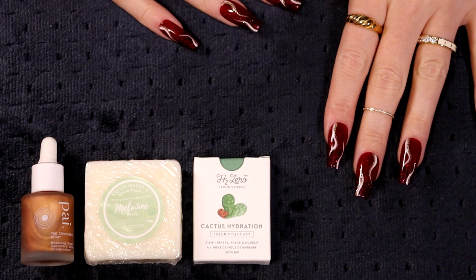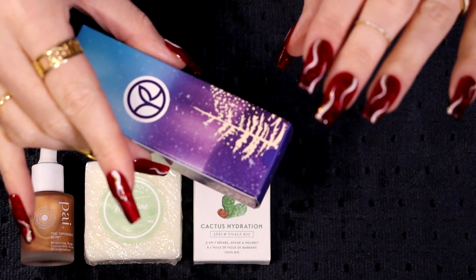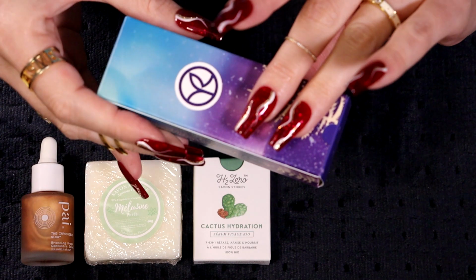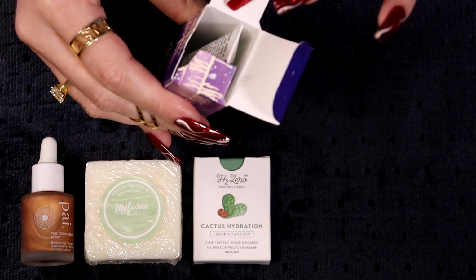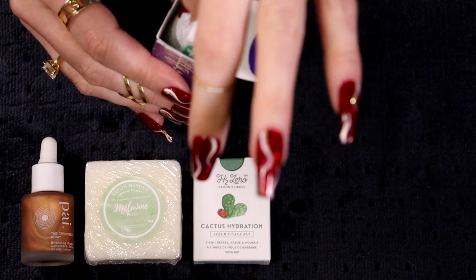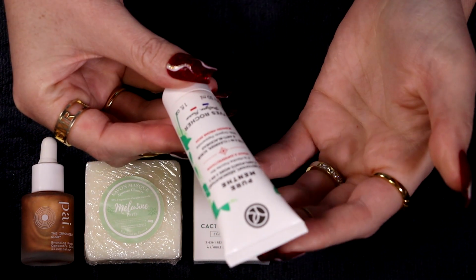So now on to the Yves Rocher calendar. Oh, something's moving around in here. What is it? It's quite heavy. Oh, it's a tube. I expected it to be like a bottle or something because it was rolling around.